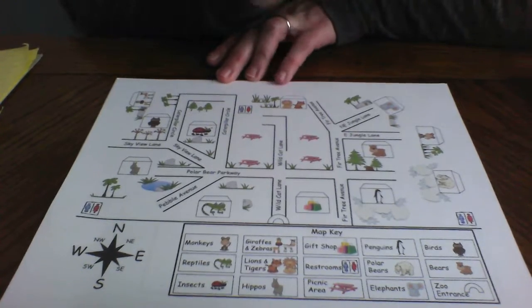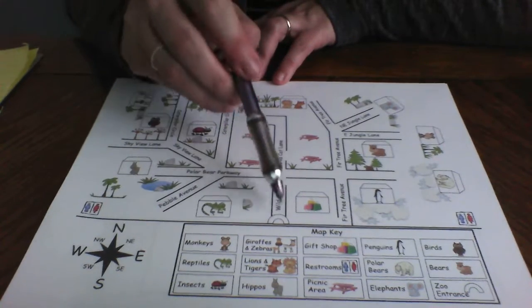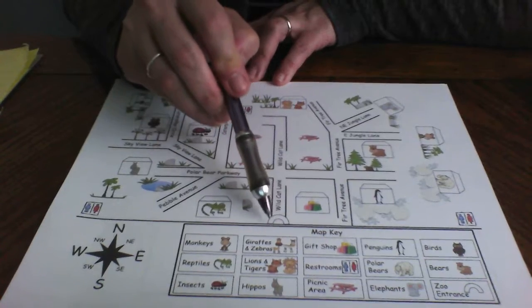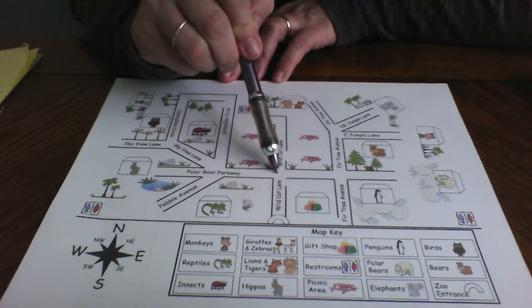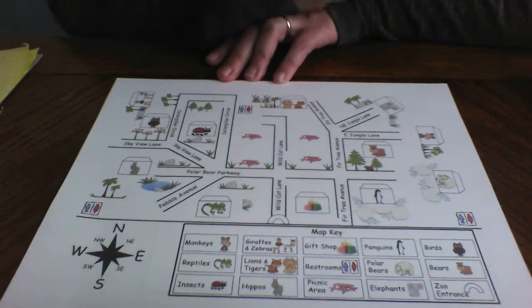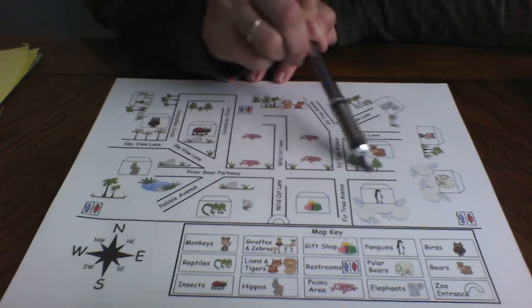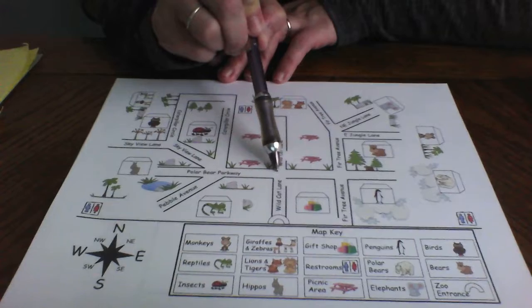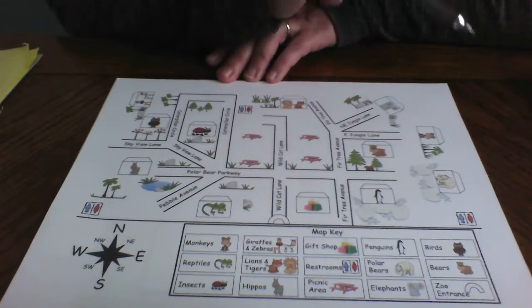Kindergarten, what if I wanted to go find the polar bears? Okay, so I'd start. Well, you don't always start, but if I was here and I came to the zoo and I wanted to go see the polar bears, I would come in and I would go this direction, which is north. First, kindergarten, actually, I'd have to find where the polar bears are on the map. Do you see where the polar bears are on the map? Did you say over here? You're right. So I would come in, I'd go up Wildcat Lane, and this whole road is called Polar Bear Parkway. And I would go east on Polar Bear Parkway, and I would get to the polar bears.